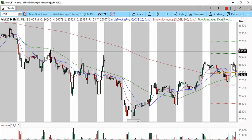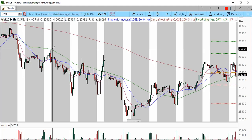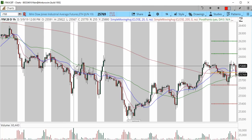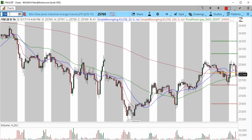After 26.050, we can look for 26,100, which again is a confluence zone. And then once we achieve the 26,100, we can start regaining those 100 point increments throughout the move. So we will be looking for larger moves within this index from 100 to 200 and 300 and so on. All right, so this is the game plan for the E-mini Dow.